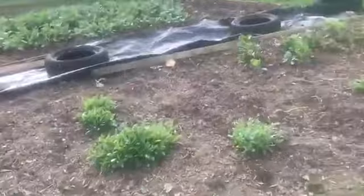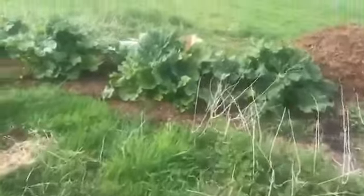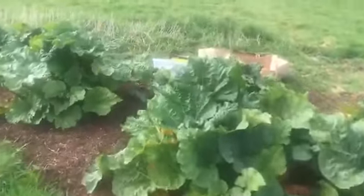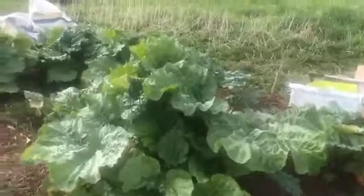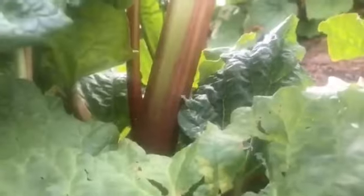So, beautiful. And look at our rhubarb. We've got masses of rhubarb now. Tons of rhubarb. So if you like rhubarb, if you live in Glastonbury and you like rhubarb, do get in touch. Look at this mega rhubarb.